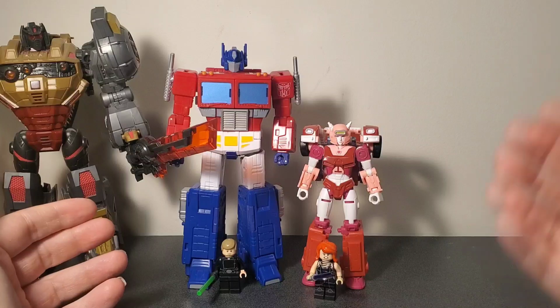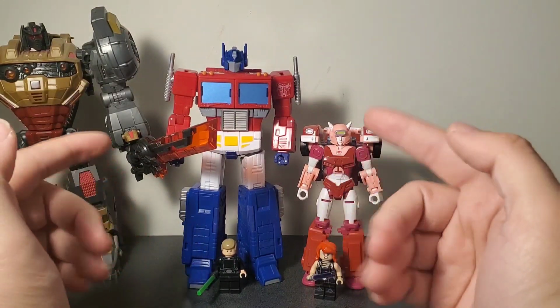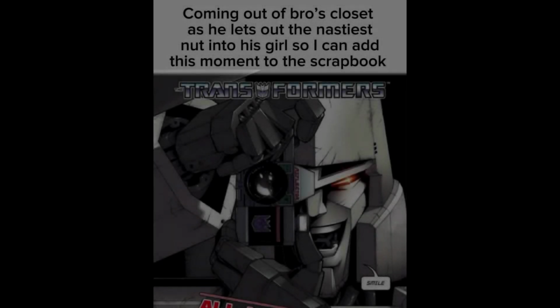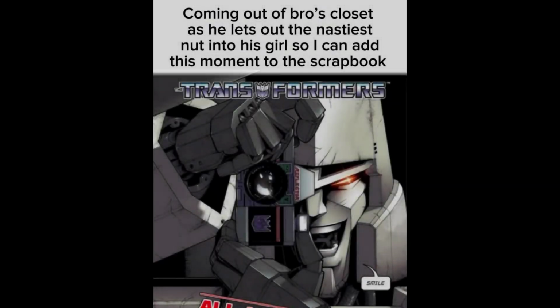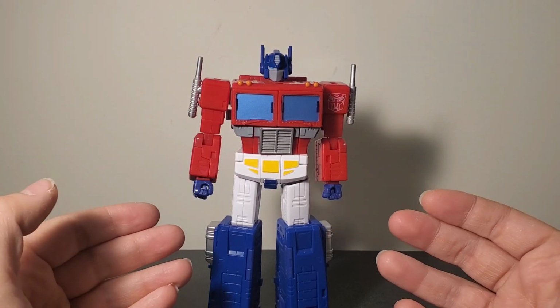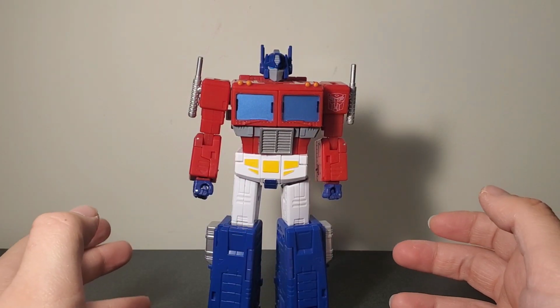But to get there, we need to do the transformation, obviously, so let's move on so I can show you exactly how Optimus works. Freeze frame. Now, to get Optimus to transform, there's a lot of comparisons to a lot of the previous Optimus Primes that have been released in the past.